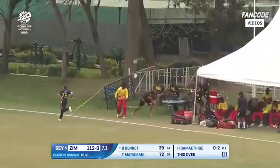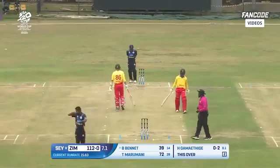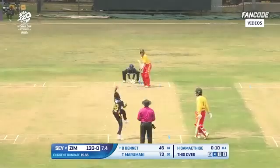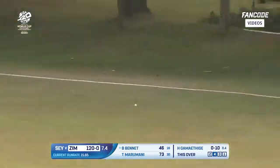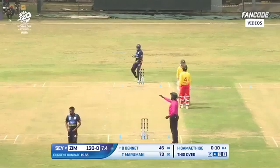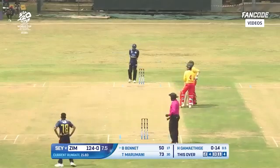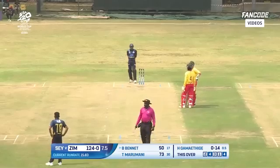Too full, too slow. And that will rocket to the boundary. It'll be retrieved from the Zimbabwe dugout. Another easy pickings for Bennett. It's 50. Cracked away. And that'll be 4 runs. The boundary will bring up Brian Bennett's half century and comes in just 17 deliveries. He's been striking it good, striking it well.